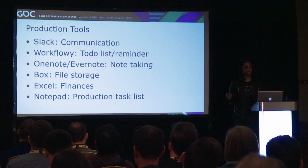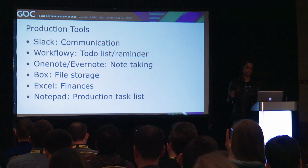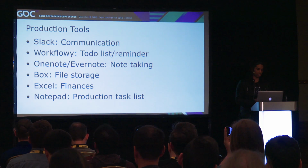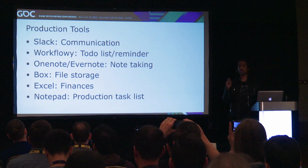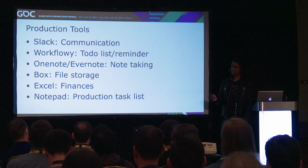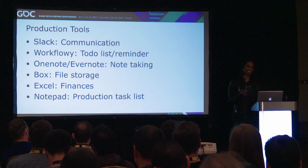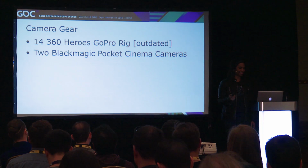We use Slack for communication, Workflowy to do our to-do lists, OneNote for note-taking, Box for file storage, and Excel for our financing. And then Notepad for our production task list, which if there's any producers or project managers in here, I know they shudder at that. And that is definitely one area where we're super not so great at.